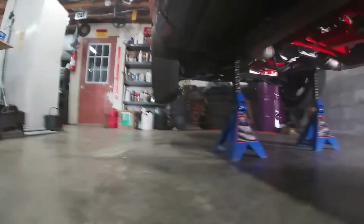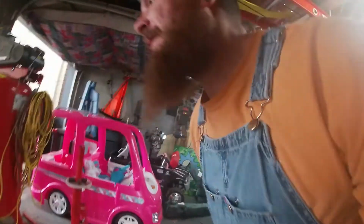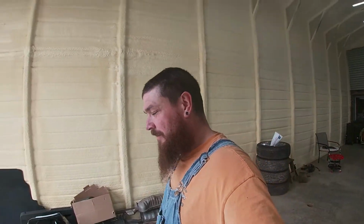But anyway, pull that dude back out there again. It ain't that hard. You can have it in and out. If you're motivated, you can have it out and in and out in, hell, an hour, hour and a half. And that's even having to pull the torque arm and everything. Not that hard. Not that bad a job.